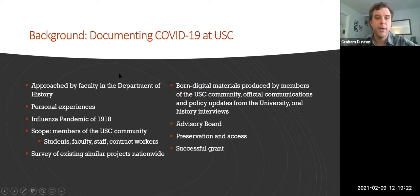And access will be provided through a website hosted by university libraries that'll serve in some ways as an exhibit to show examples of materials, but also as a fully functioning collection website. So folks can navigate their way through the materials we collected.